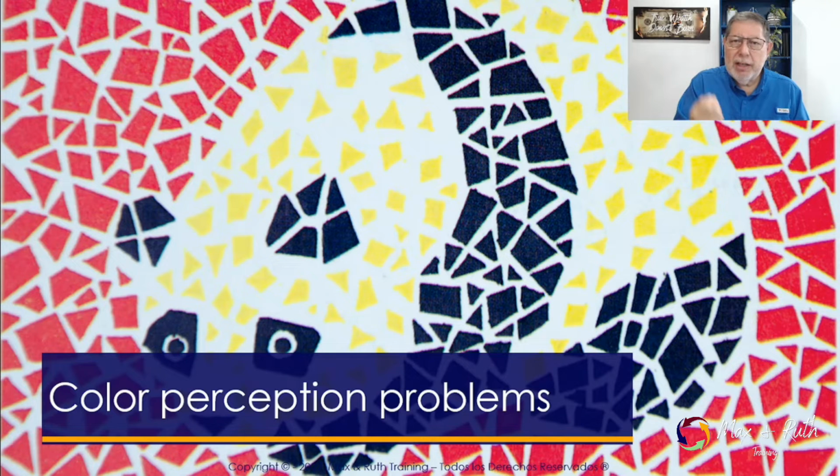Use different ways to make a difference in your slides and your visual aids, not just the color you use, especially if you're using combinations of red, green, and blue. You can use browns, yellows that everybody sees, so be careful with that. Those are color perception problems, and you should be careful. Many people won't see the panda that is in this slide because they have problem perceiving different colors. So it's a common thing to see.